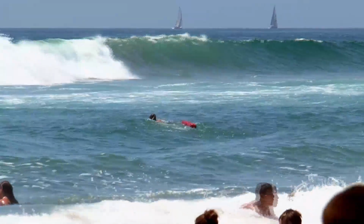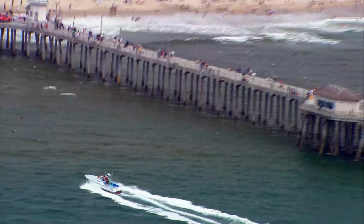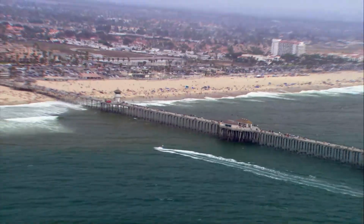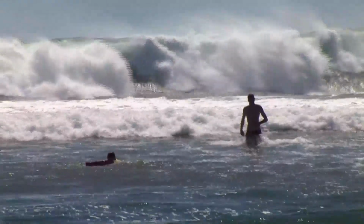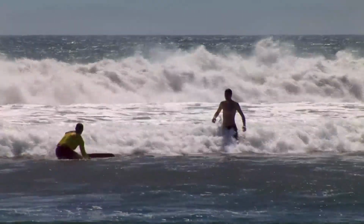Huntington Beach has remarkably good conditions sometimes with south swell, waves coming from the South Pacific. And there's 2 reasons. One is there's no islands in the way. The second reason is there is a canyon, an underwater canyon near Huntington Beach, and it alters the waves as they approach Huntington Beach. And in fact, it twists and turns them and makes big waves even bigger.